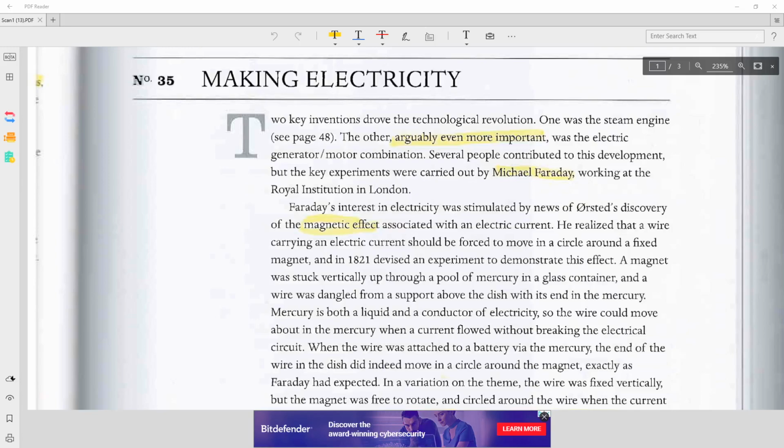A magnet was stuck vertically up through a pool of mercury in a glass container, and a wire was dangled from a support above the dish with its end in the mercury. Mercury is both a liquid and a conductor of electricity, so the wire could move about in the mercury when a current flowed without breaking the electrical circuit.